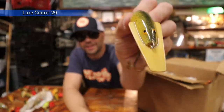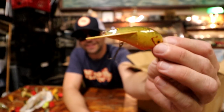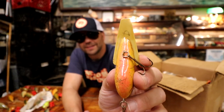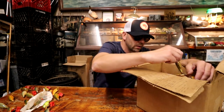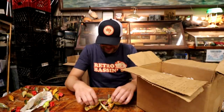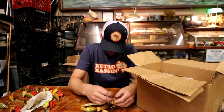It's a good looking crankbait. Oh, that wild lip. I wonder how that thing fished. Just so funky. I feel like I should be wearing white gloves or something to do this.